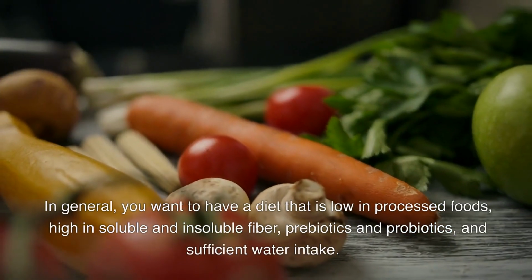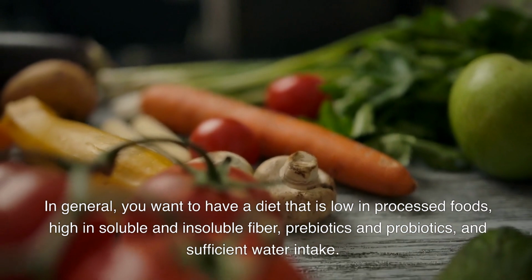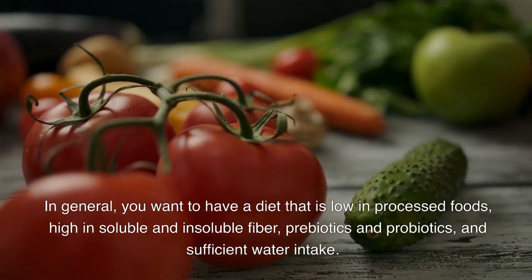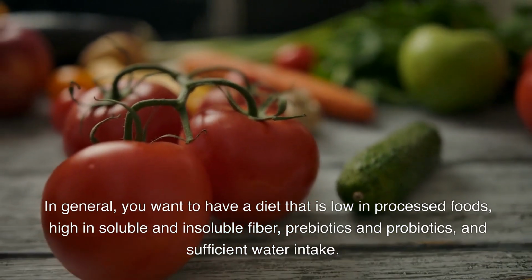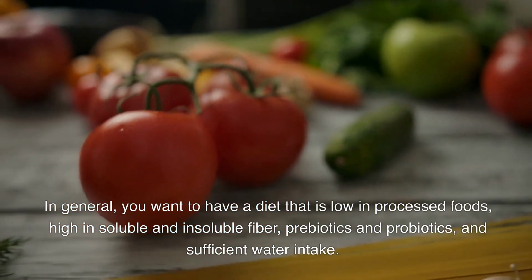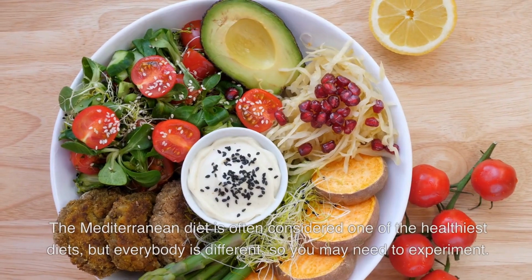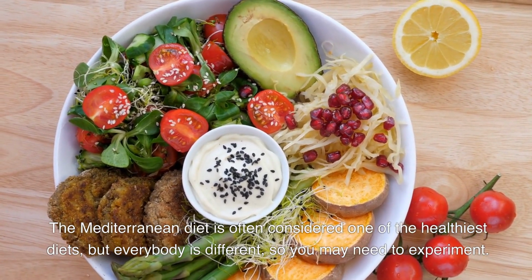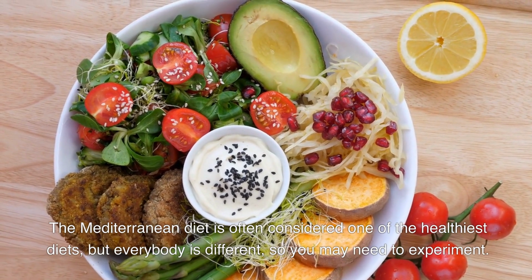In general, you want to have a diet that is low in processed foods, high in soluble and insoluble fiber, prebiotics and probiotics, and sufficient water intake. The Mediterranean diet is often considered one of the healthiest diets, but everybody is different, so you may need to experiment.